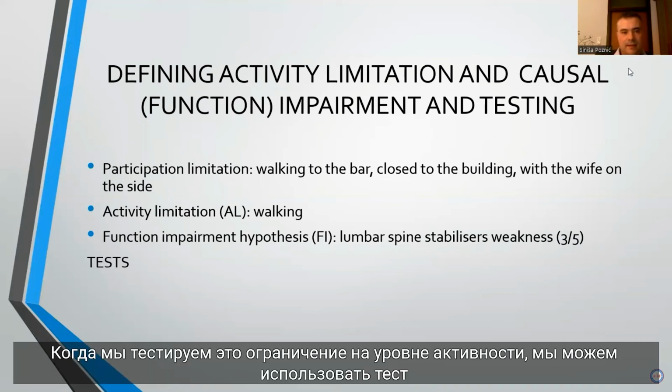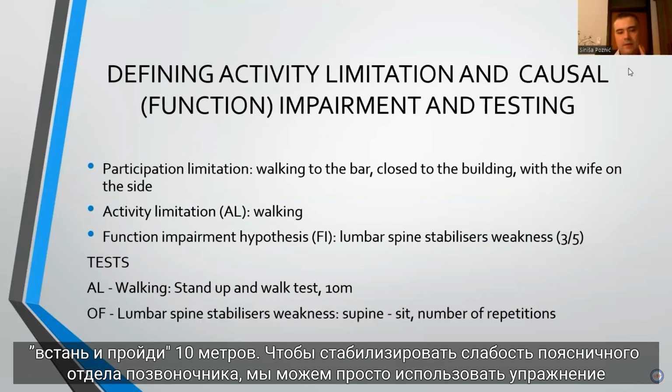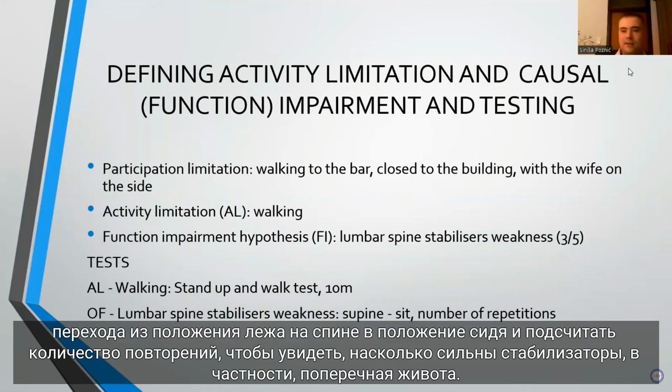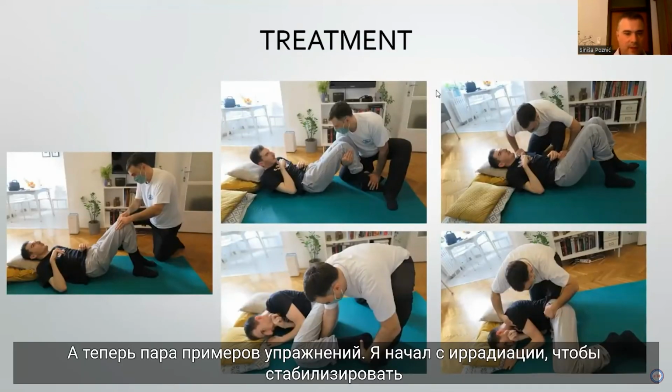When we test these activity limitation and function impairment, we can use a stand up and walk test for activity limitation with 10 meters, and for lumbar spine stabilizers weakness, we can just use a supine to sit activity, and we count the number of repetitions to see how strong our transversus abdominis is. And then a couple of examples of exercises.